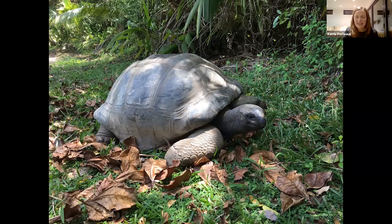By the mid-1800s, they were basically extinct on all the British Islands due to sailors eating them. So that then became extinct. However, there's a very large population of some 100,000 giant tortoises on the incredibly remote Aldabra Atoll. So this is some 1,000 kilometers from where we're based at the moment on this tour. And in the 1800s, they were never reached by sailors.